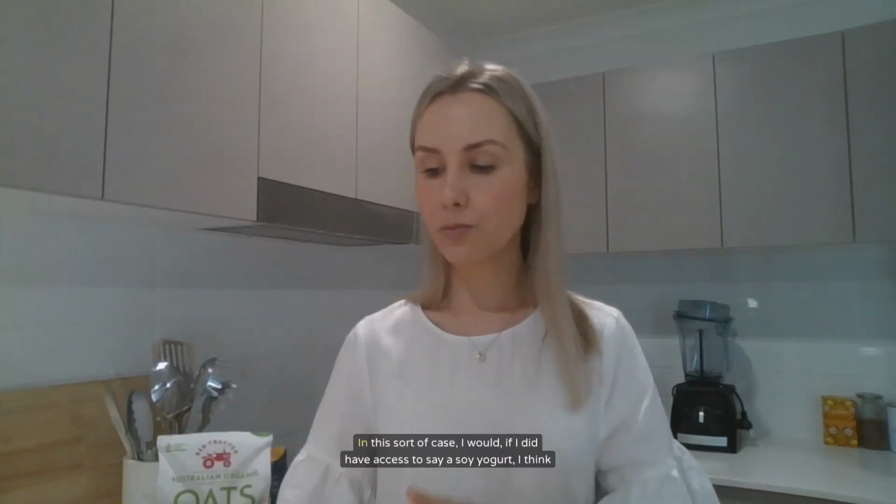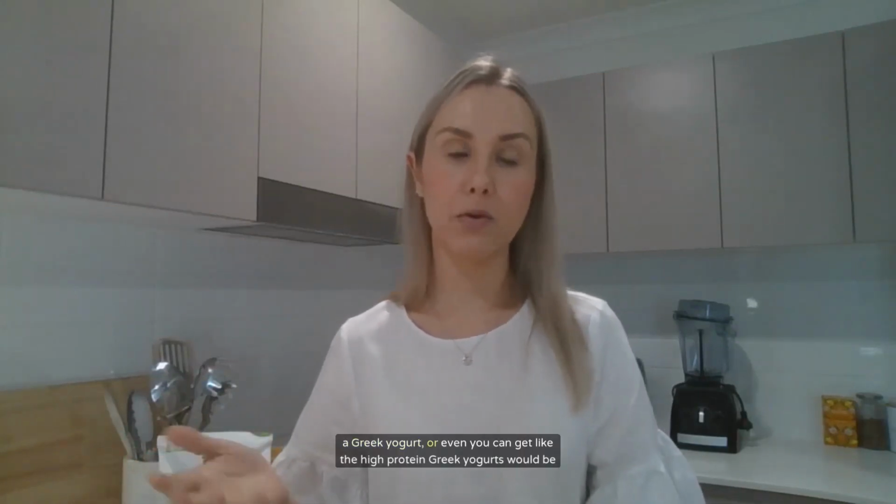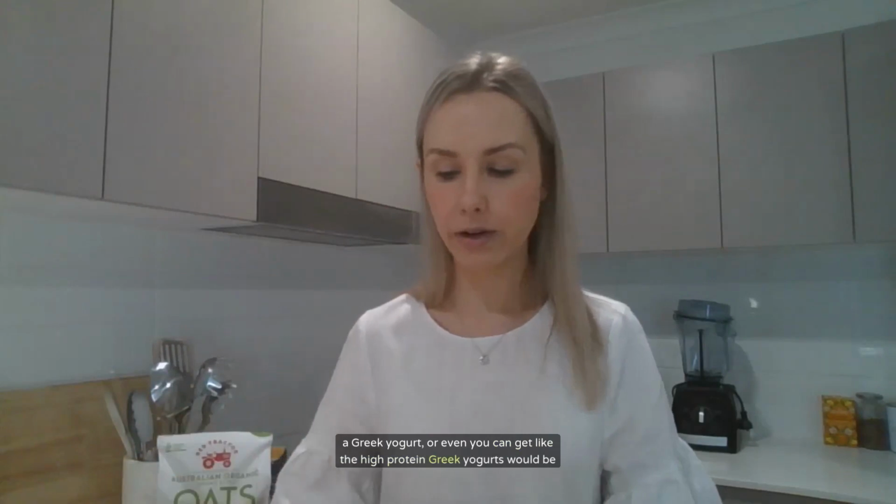And a similar sort of scenario, so I'll have it with some coconut yogurt. In this sort of case, if I did have access to, say, a soy yogurt, I think that would provide a bit more of a macronutrient balance, because this one is higher in fat. I tend towards more of a high protein yogurt. If you can tolerate dairy, a Greek yogurt, or even the high protein Greek yogurts would be beneficial. But again, I tend to use something like a collagen powder to add in that protein.